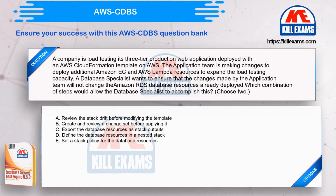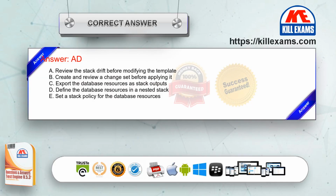Choose 2. Option A. Review the stack drift before modifying the template. Option B. Create and review a change set before applying it. Option C. Export the database resources as stack outputs. Option D. Define the database resources in a nested stack. Option E. Set a stack policy for the database resources. The correct answer is option A-D.